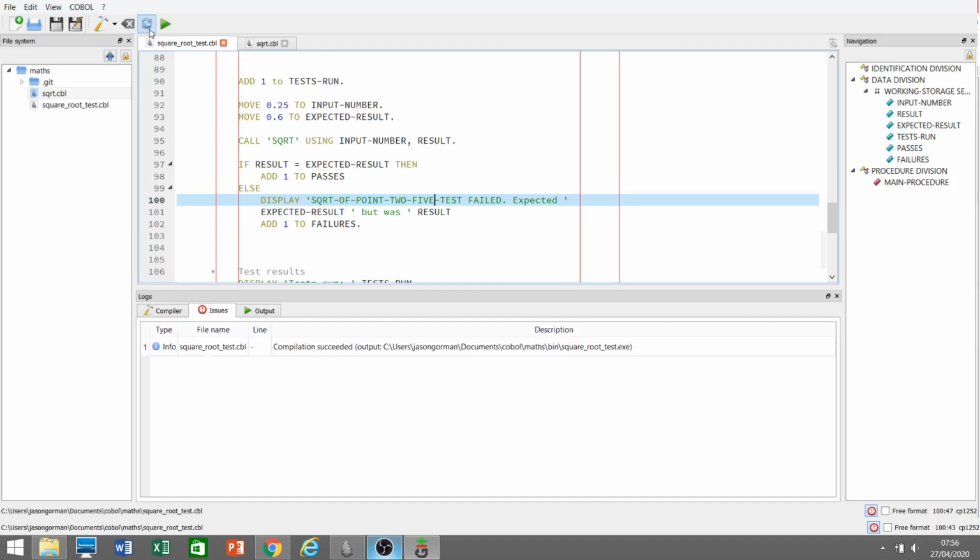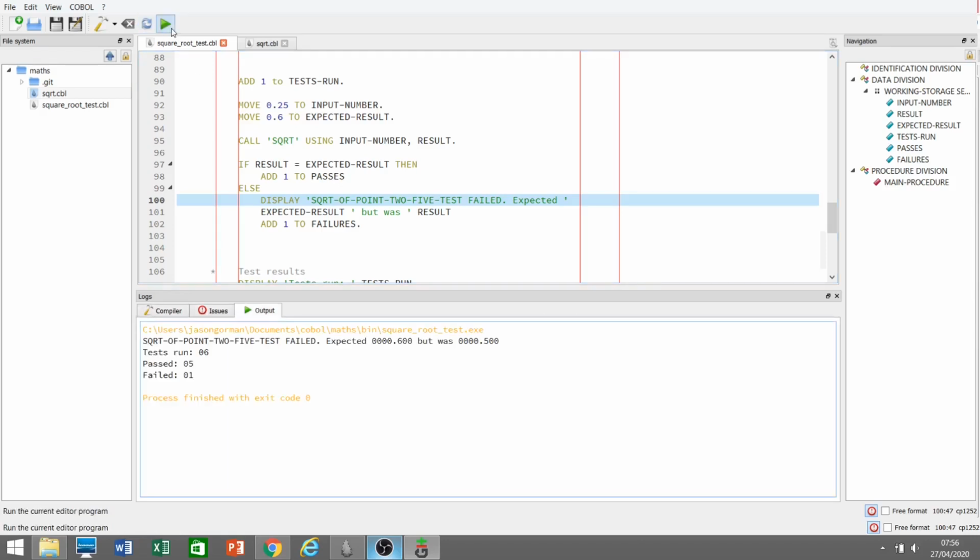It is a good habit to get into, before you write the code to pass your tests, to make sure your tests do fail when the result is wrong. So you can, for example, check that the name of the test in the failure message is correct. There you go. So we've got 6 tests run in total, 5 of them passed, 1 of them failed, and we're getting some information about which one failed, and also some extra information about what result we were expecting and what result we actually got.